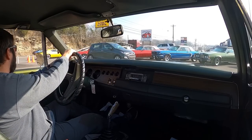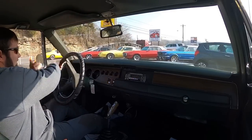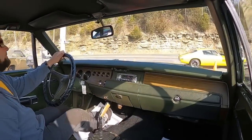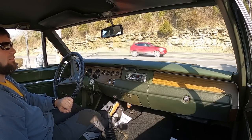Let's see. You're supposed to go next door, sir. This is the first time I've driven this ride. Clutch seems to be letting out about halfway there. Maybe I should let him get up the ramp before he rolls into me.